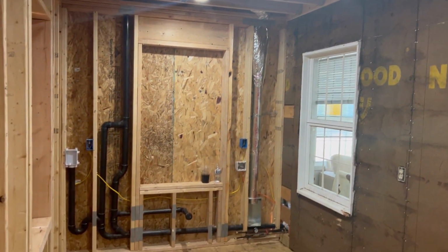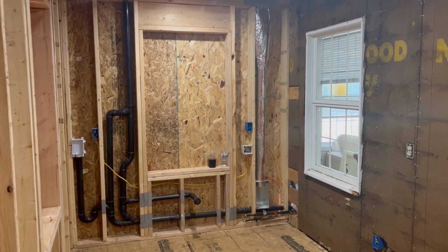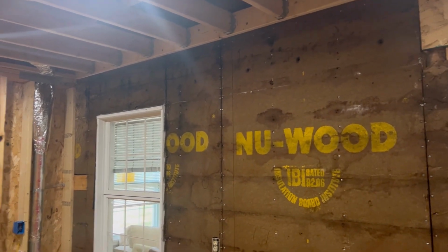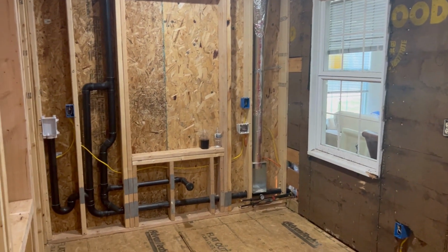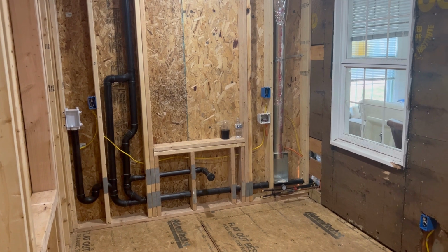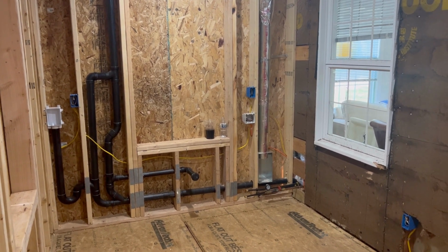So we're all wrapped up here. Now we just have to wait for an inspection next week. He'll be coming by for the electrical. For the framer, the inspection has already been done. He signed off on it. I wasn't worried about it. And then get our insulators in here.